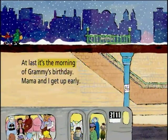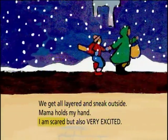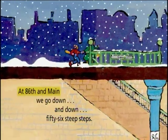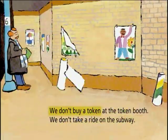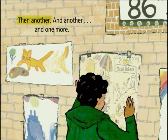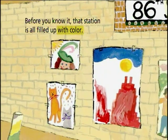At last, it's the morning of Grammy's birthday. Mama and I get up early. We get all layered and sneak outside. Mama holds my hand. I am scared, but also very excited. We swish along in our boots, in the dark, in the snow. At 86th and Main, we go down and down 56 steep steps. We don't buy a token at the token booth. We don't take a ride on the subway. What we do is hang a painting on the old tile wall, then another, and another, and one more. Before you know it, that station is all filled up with color.